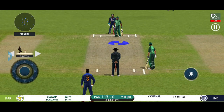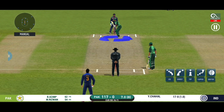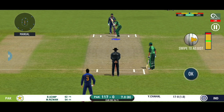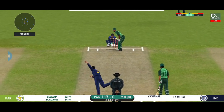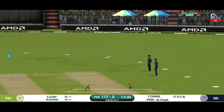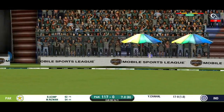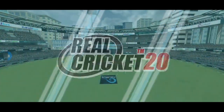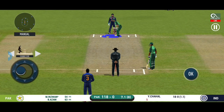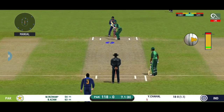Change in bowling here. Spinner into the attack now. There is a fielder at cover. Nudges it for a single. He has been ruthless against the spinners in this series.